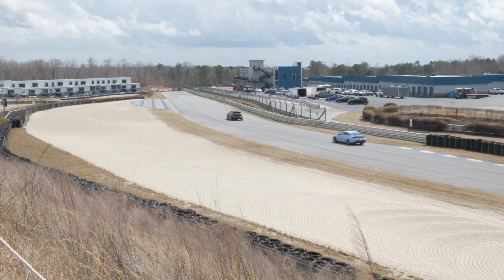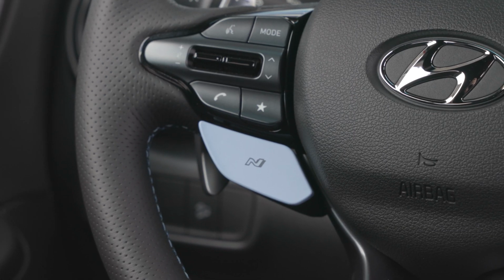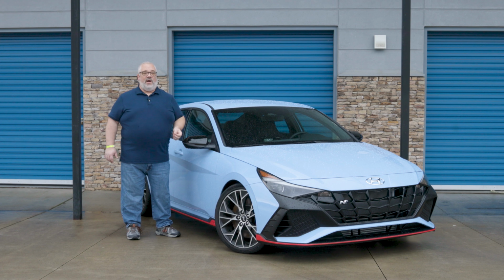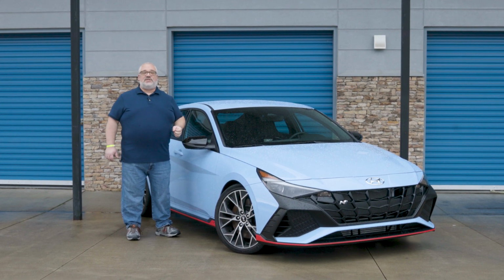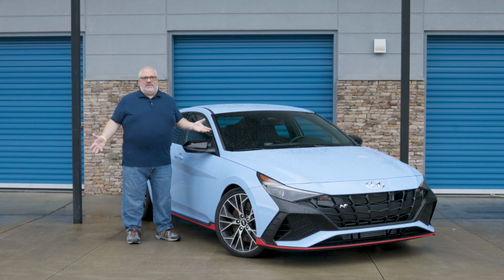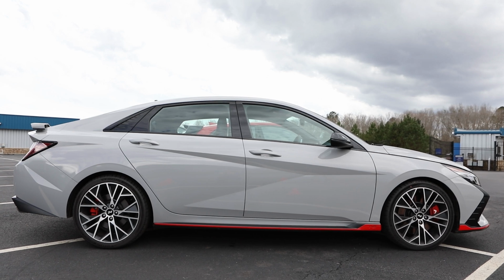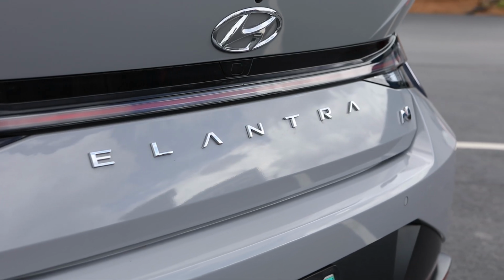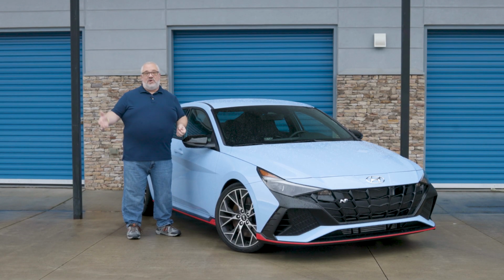Well, for 2022, Hyundai has come up with 2 new models for the North American market. We're already familiar with the Hyundai Veloster N. That's been here for a while, and we're frankly really big fans of it. This is the first of the 2 new models. This is the new Elantra N, and it makes sense. 4-door compact sedan, think Honda Civic Type R or Subaru WRX. Compact sedan, lots of power, great grip, adjustable suspension. That makes sense to me for going on a track.